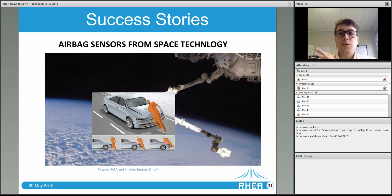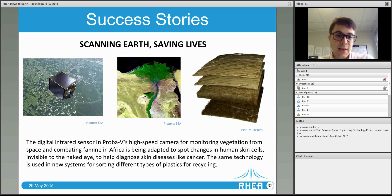So you see some pictures here. Another case comes from development that was done by the Canadian Space Agency. At the end of the robotic arm of the ISS, you have super sensitive sensors that are used basically to sense the things that you are going to take. So this technology has been used by the automotive industry for the airbags, to make sure that they are sensitive enough to jump or be launched when they have to be.